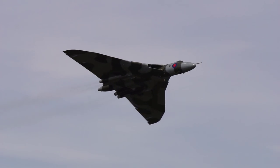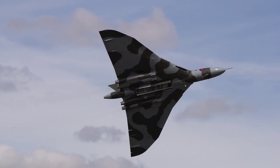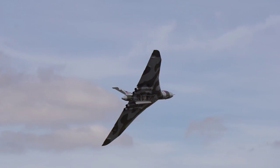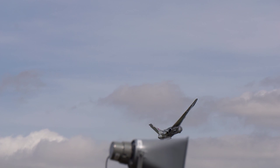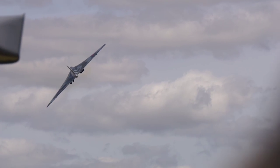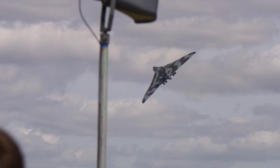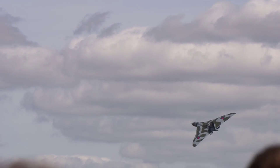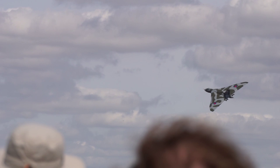As she comes in this time, we may see the bomb doors opening. There we go. Bomb doors open. And you get an idea of the enormous size of that bomb bay. The bomb bay, of course, is the heart of the bomber. That's what it's all about.